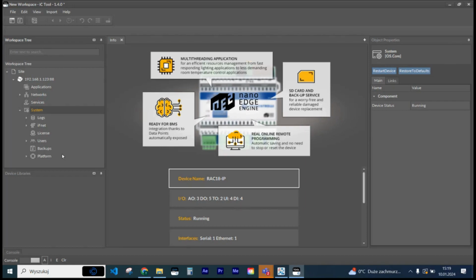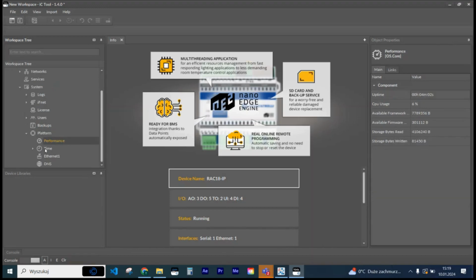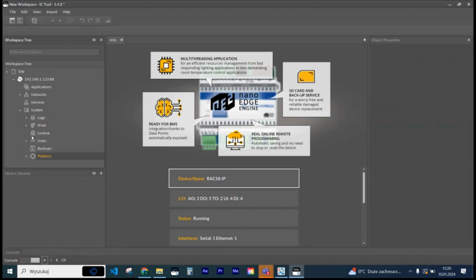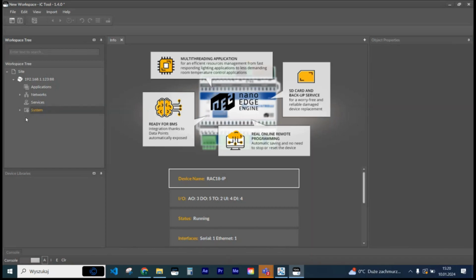So this is like a commanding center where you set the IP address of the controller, some time preferences, Ethernet, DNS, so you can set those as well. This is also the place where you can create a backup of your application to be sure that you have the latest version of your app. And also, if at any time you face some troubles during your communication or programming experience, you can go to the logs, you can troubleshoot some issues. And yeah, this is the place for those kinds of things.